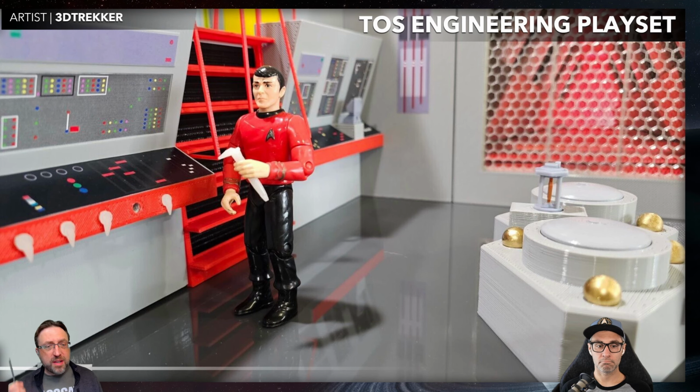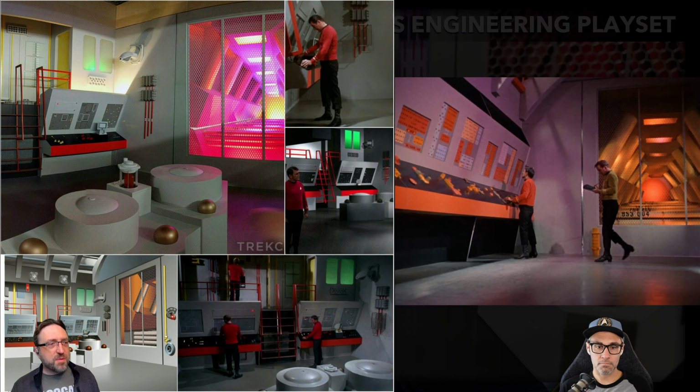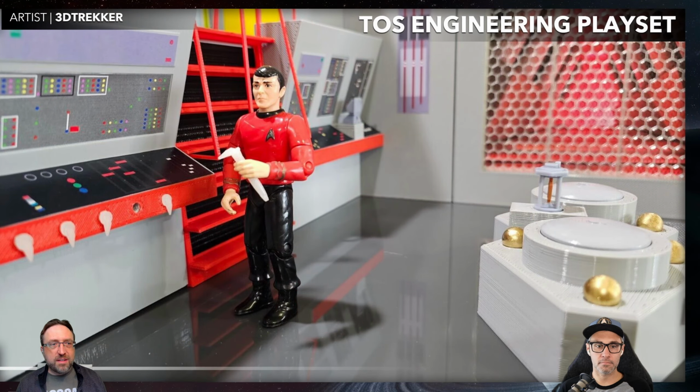Actually, you know what? Before we get too far into it, throw up those pictures of the actual set from the original series, so you can get a sense of what you are looking at in comparison to the extraordinary work that 3D Trekker did. So this is what it looked like on screen in the 60s on the original series. Now let's go back to that picture from 3D Trekker. You can get this set on eBay right this very minute and check it out. But look at that. My goodness. That's cool. The scale is very cool too.